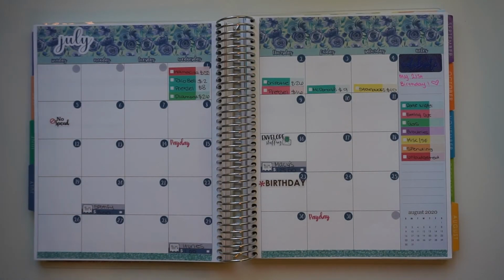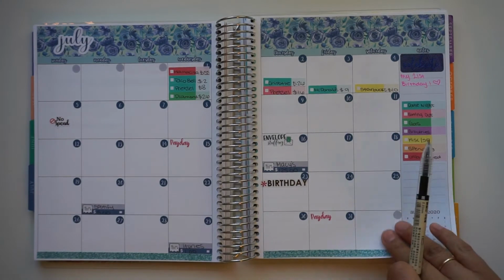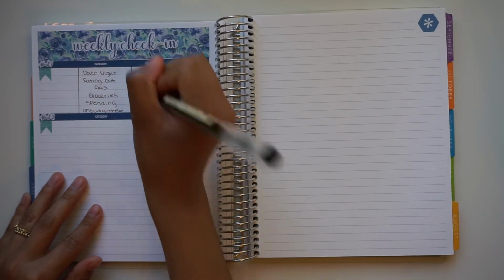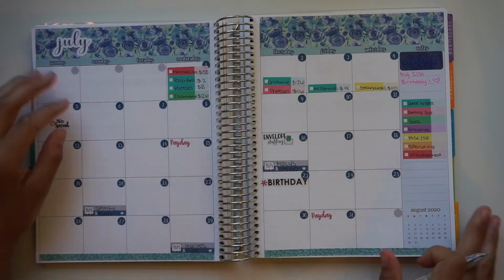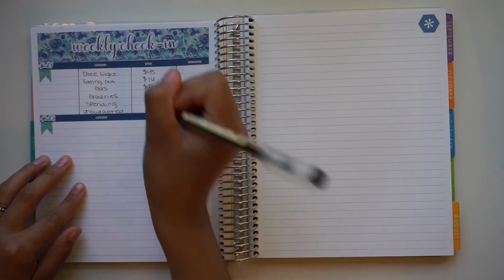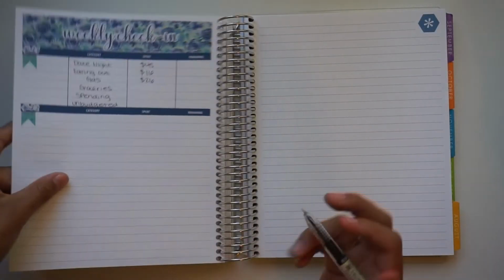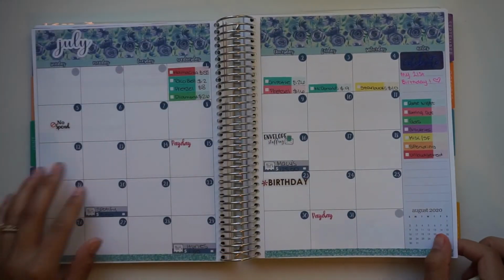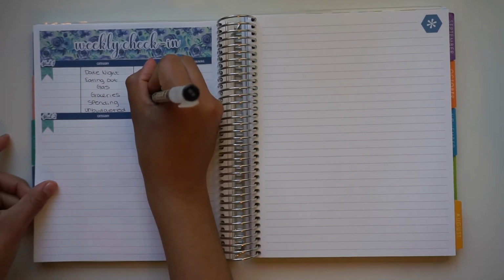Alright, now for eating out, we have the pink stickers, which we only had 16. So let's go ahead and write down $16 for eating out. For gas, it will be the green sticker, and that was only $26. For groceries, that is in purple, and we don't have any of those, so we're just going to draw a line across. Now we have spending, and that would be orange, and we don't have any, so we're going to draw a line across as well.